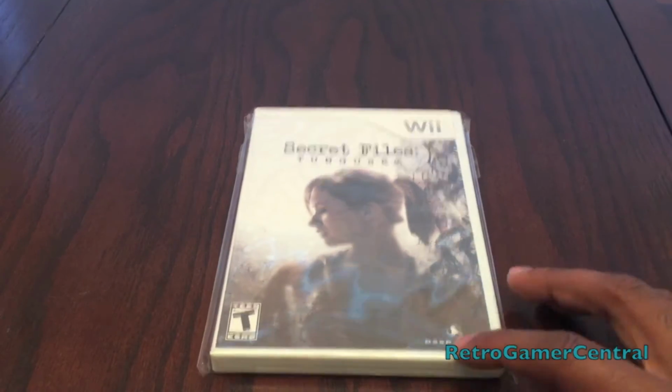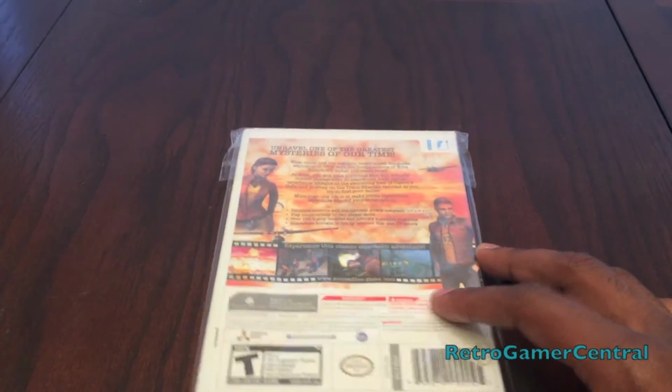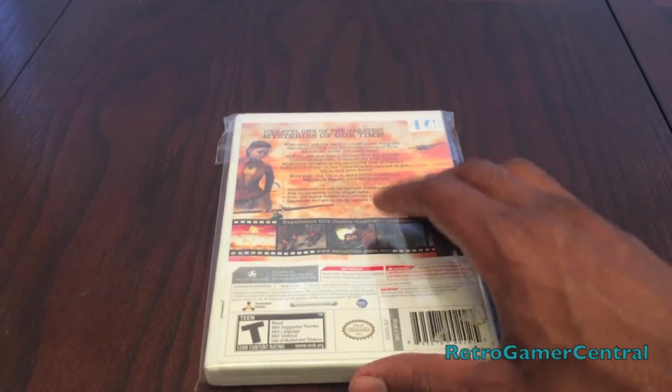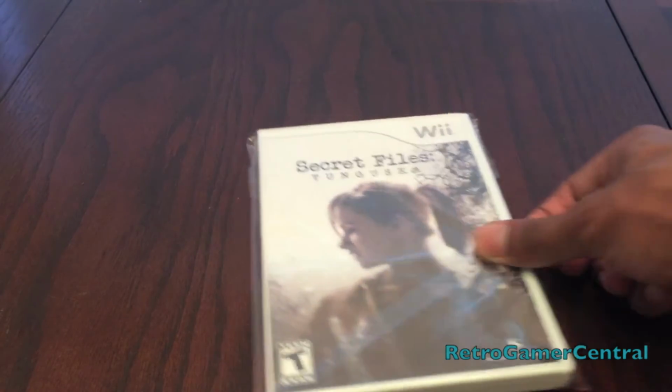All right, Secret Files: Tunguska, Deep Silver again, some type of mystery game. Don't know much about it, but I've only seen it once. Decided to pick it up. If I like it, I will let you know more about it.